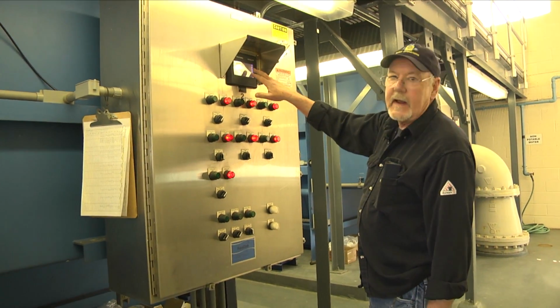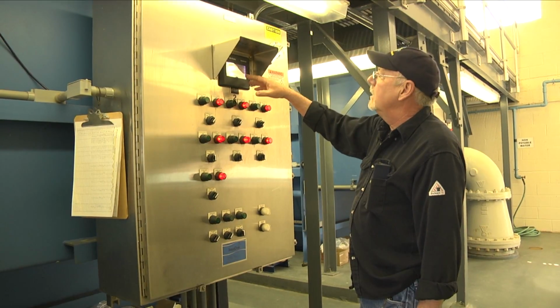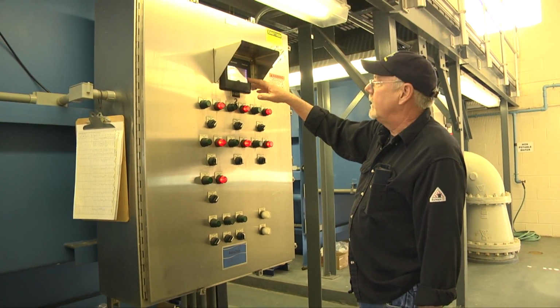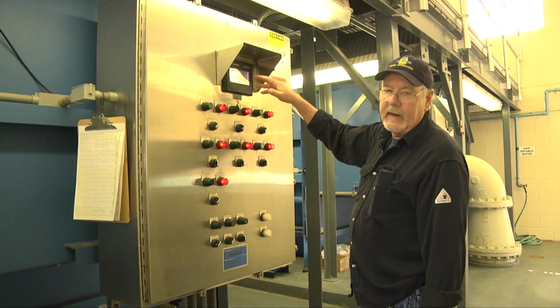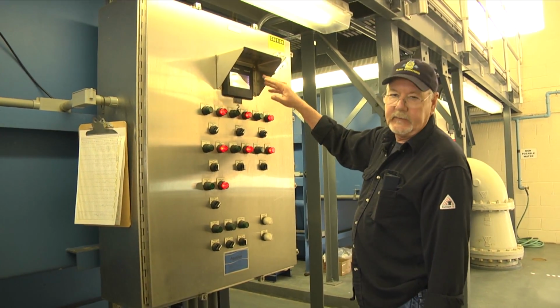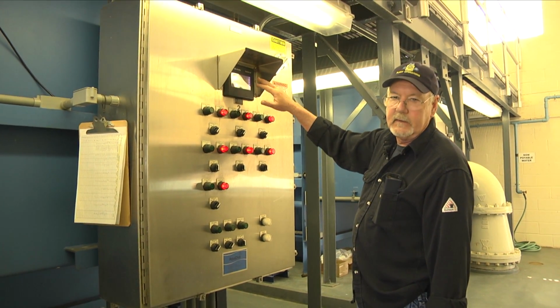This is the control panel for the cloth media filter system. And this gives you a readout. It tells you what it's doing and the timing and the depth of the water that's in there, and you can scroll back and forth, and it gives you a history of what's going on with it. If there's a problem with it, it tells you what the problem is. So this is just a reference of what it's doing.